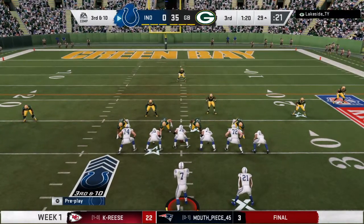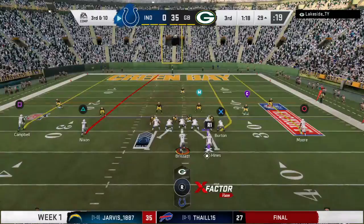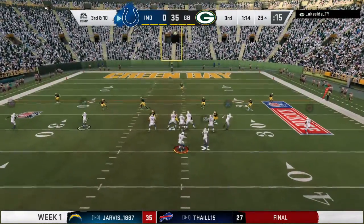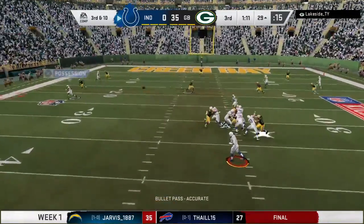58, right over there. Yeah, Mike, 58, right there. Blue down, blue down. 6. To throw is Brissett.